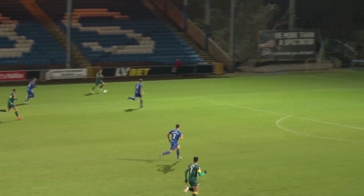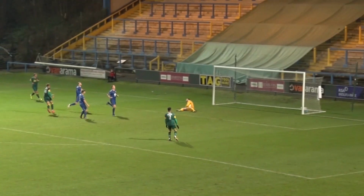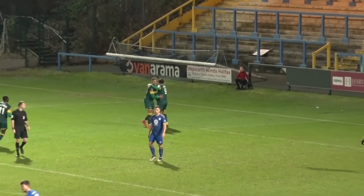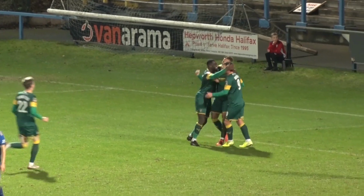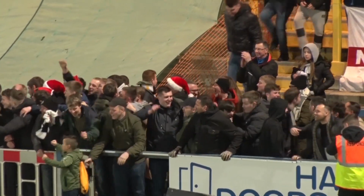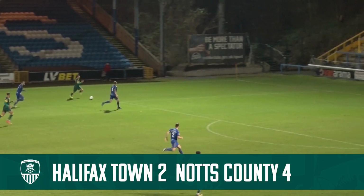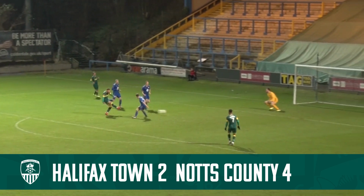The referee's still not blown the whistle, but Notts are on the counter once more to Wootton, who puts the icing on the cake. Notts have a fourth goal in this one. They will win just before Christmas with 98 minutes on the clock. Halifax 2, Notts 4. It's a Merry Christmas for Neil Ardley and Notts County.